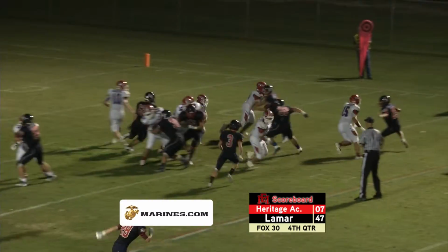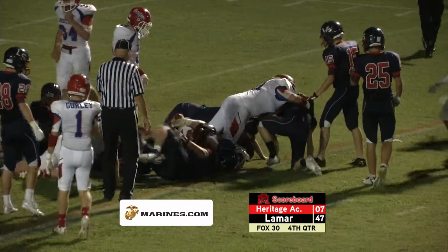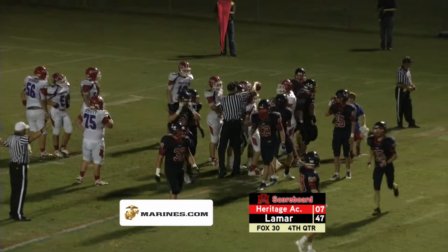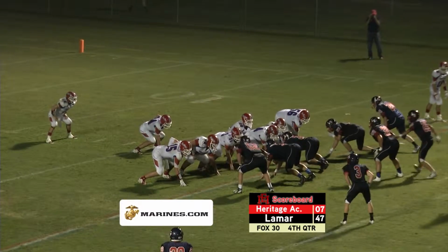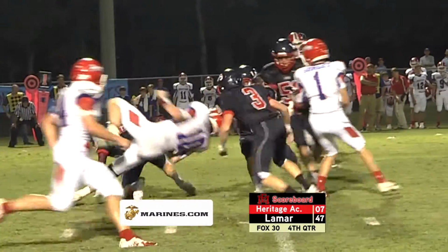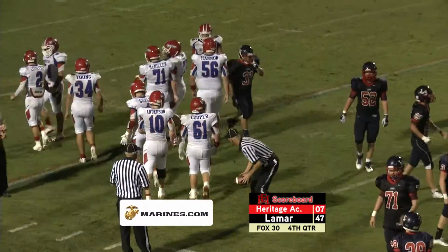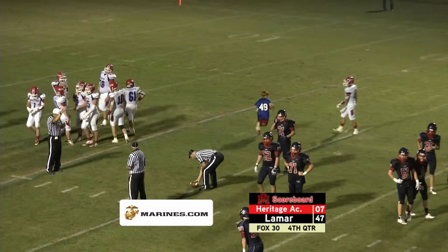Anderson under center. He's going to hand off to Ledbetter between the tackles. And he's going to be real close to a Patriot 1st down. And that will be a Patriot 1st down. Anderson under center. Tucks the ball on the quarterback keeper. He's going to be down around the 25-yard line. It's going to be a pickup of about 6 yards on the play. Brought down by number 51, Blake Deering, getting some playing time.